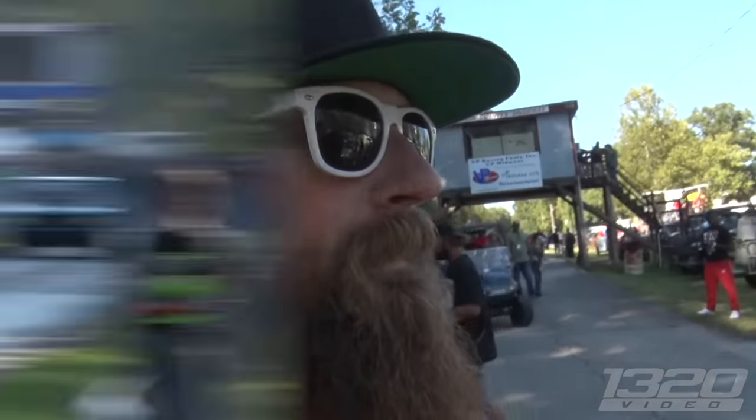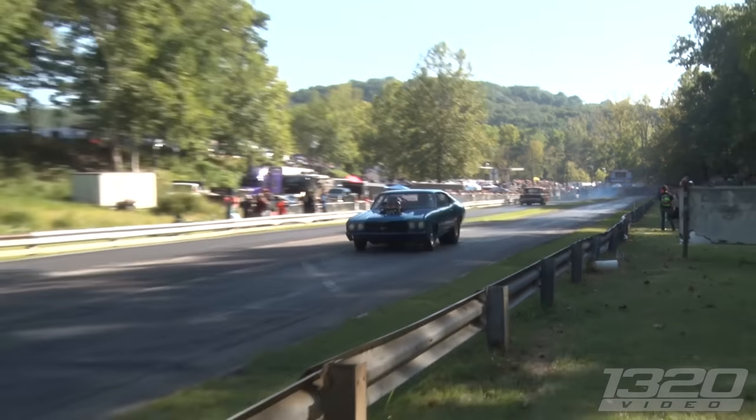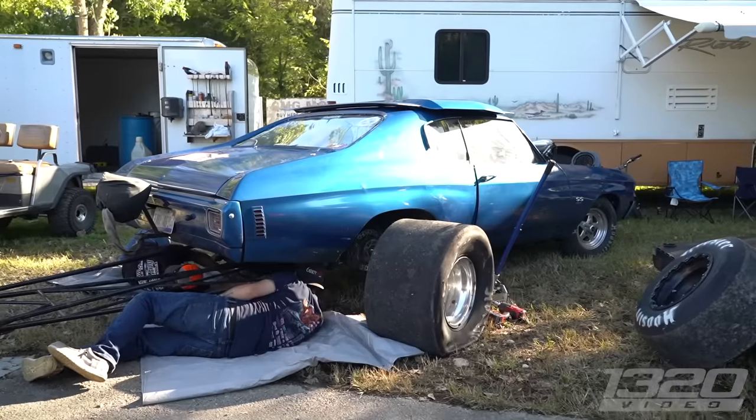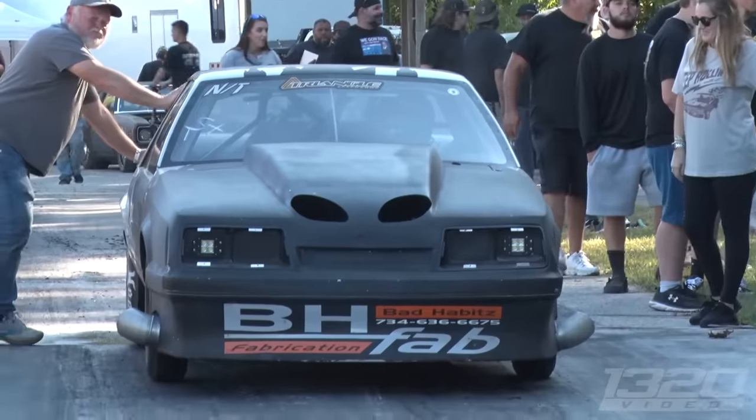So this big tire Chevelle just went down. He was last pair for big tire, and he's also in small tire, so they just did a quick tire change at the front of the staging lanes. Now they're gonna flip him around, and he's second pair. So he's last pair in big tire, and he was second pair in small tire.